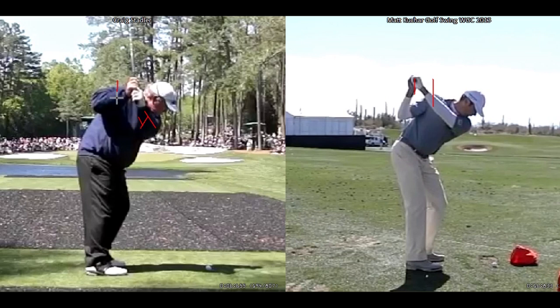Let's talk about the same position here with Craig Stadler. If Craig tried to get his hands way over here, his chest would be in the way, and he wouldn't be able to get any kind of arm swing going to the top. It just wouldn't be possible. So he has to use a more vertical swing.